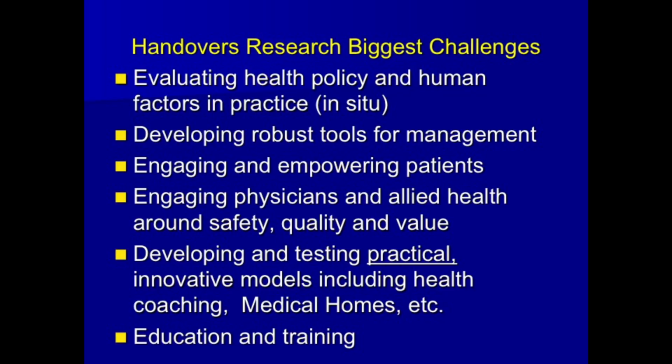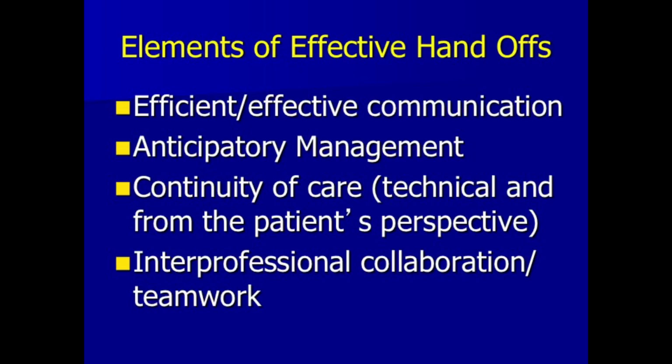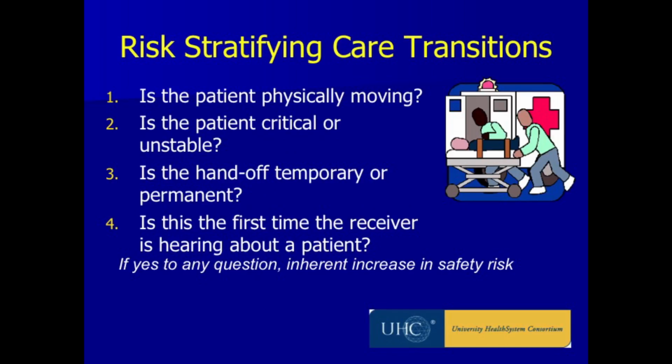The next slide shows the elements of effective handoffs: effective communication, anticipatory management, continuity of care, and finally, interprofessional and collaborative teamwork. This slide from the University Health System Consortium is about risk stratification of patients that require transitions. Number 1, is the patient physically moving? Is the patient critical or unstable? Is the patient temporary or permanent? And is this the first time the receiver is hearing about the patient? Clearly, if there's a yes to any of these questions, there's much more risk in managing the patient.